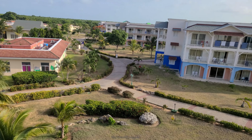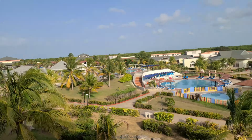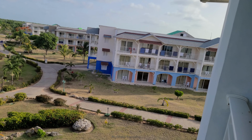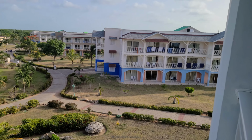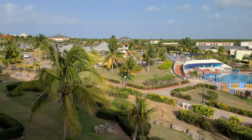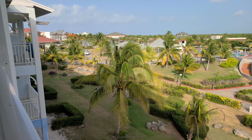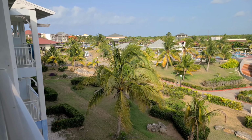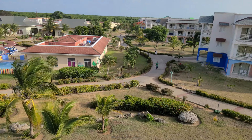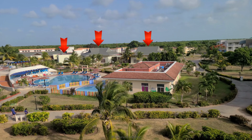So here are the grounds of the resort. These are the residences, the hotel, the rooms, these bungalows. The pool right there, the kids pool, main pool. Right there in the middle of your screen is the restaurants.